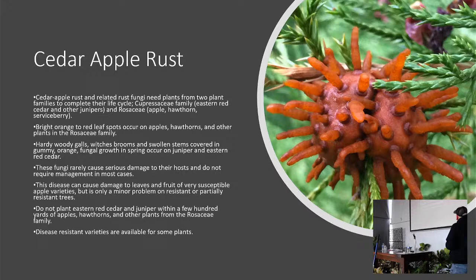This is another one that we get a lot of questions about. What is this thing? Cedar apple rust on certain junipers. Usually there's an overwintering host, some of the apples and some of the fruit type woods around in the area, and then it moves on to your cedars and junipers. I'm not going to get into the treatment or the pruning. There's a multitude of methods.